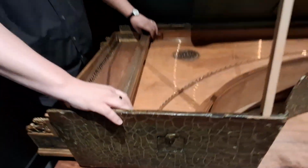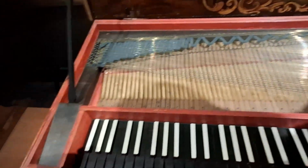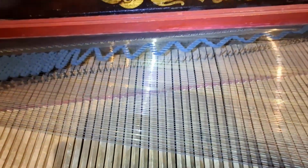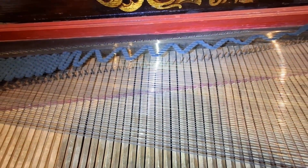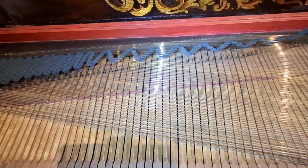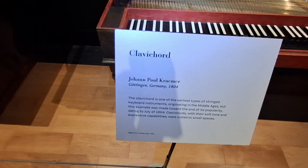and that is different from the clavichord over here, where instead of plucking it from the side, you'll see the pins come up from the bottom and actually touch the string itself and stay on it until you let go. There are pins that come up. Yes. And what's this called? This is a clavichord.